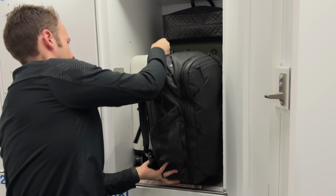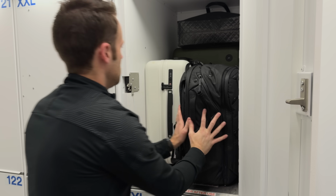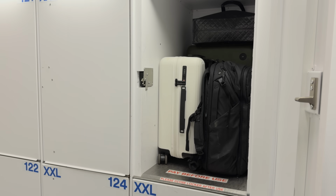Now, if you decide to do one of these tours, look for bag storage services so you don't have to lug your suitcase around with you for hours.